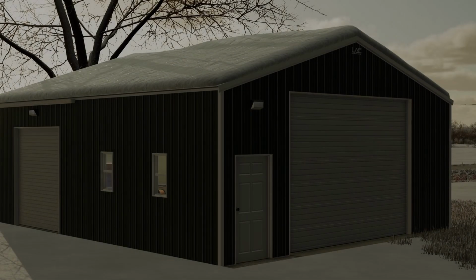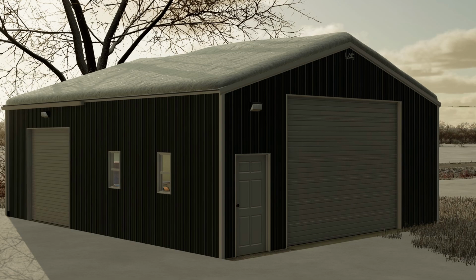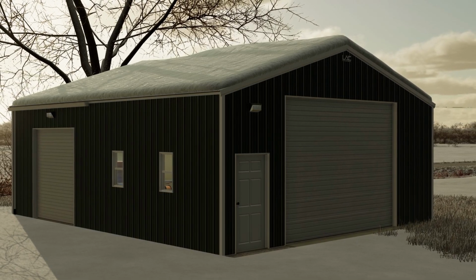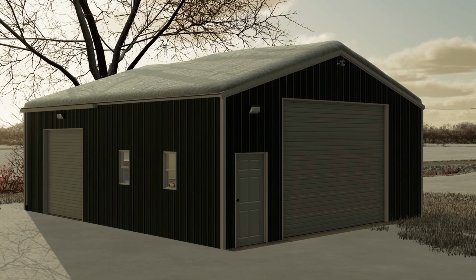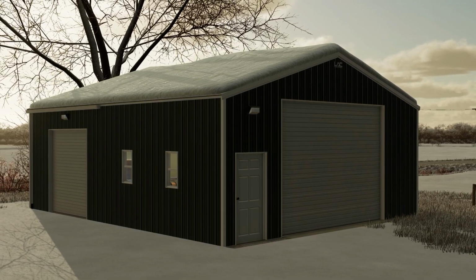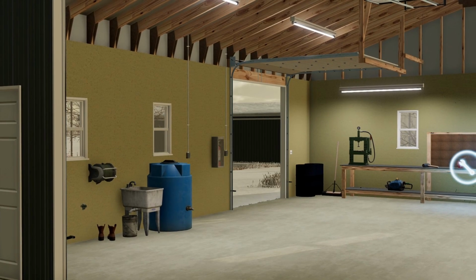Then last but not least today, we have some news from Legacy AG. He is back. He says testing on the 40x120 implement shed went very well. He'd like to thank everyone that participated in the testing and helped to get the bugs sorted out. He's still unsure where he'll be releasing this, but he will update everyone once he makes a decision. I'm hoping he does release this on the mod up.